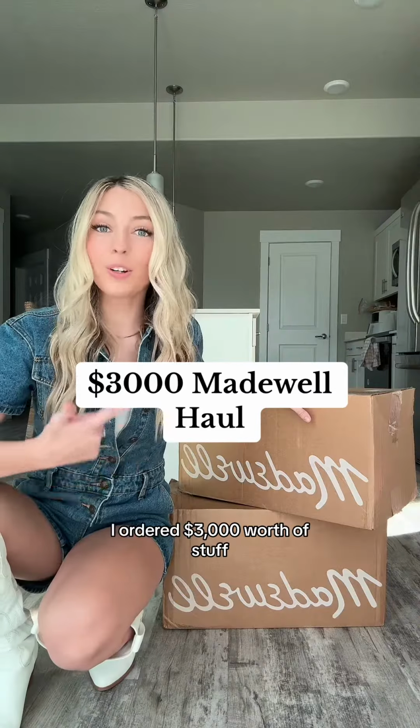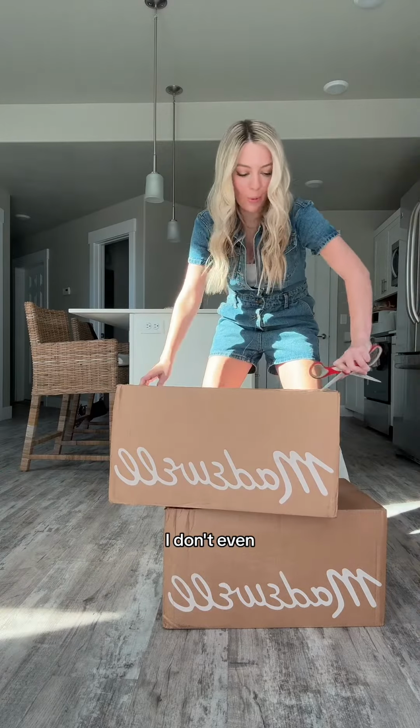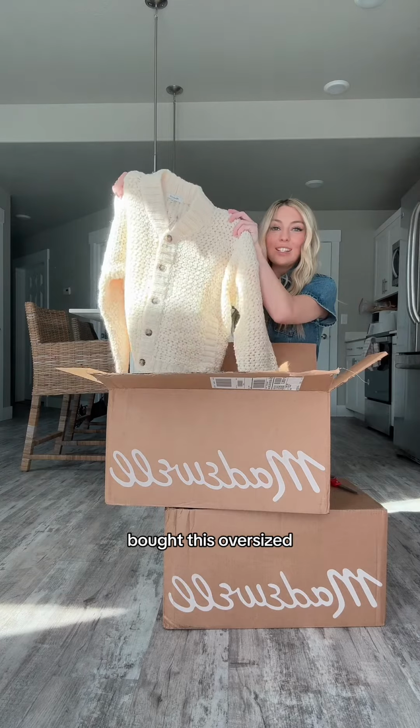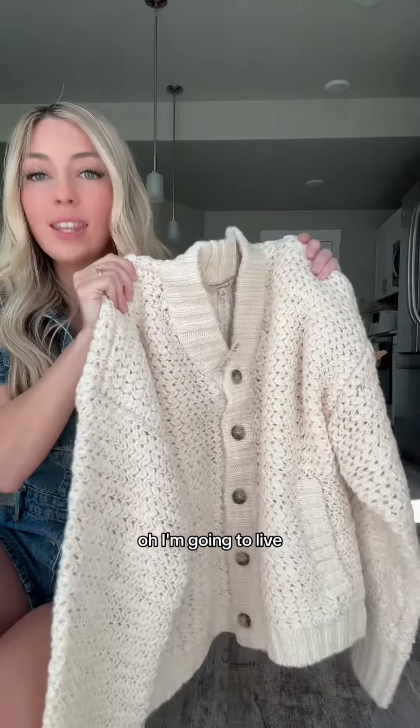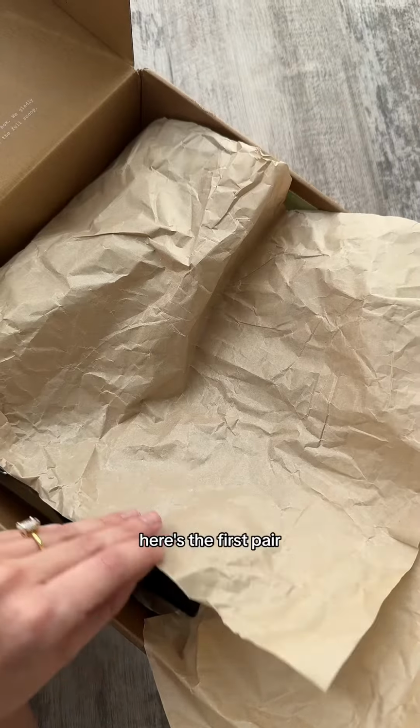Shopping, baby. I ordered $3,000 worth of stuff at Madewell, so let's unbox it. I don't even remember what I got, so we're gonna find out together. Got this oversized chunky sweater. Oh, I'm going to live in this winter. Boxes in boxes. Here's the first pair of shoes I got.